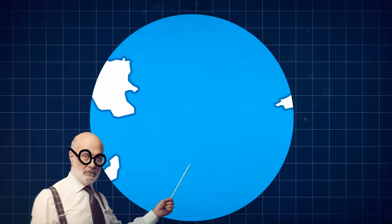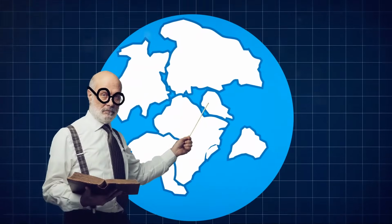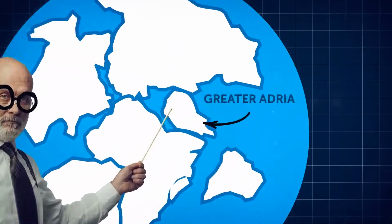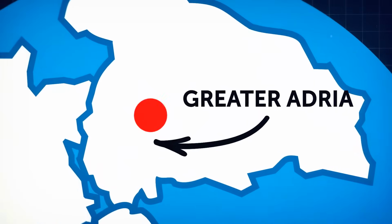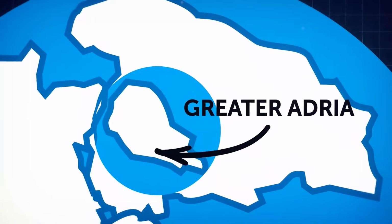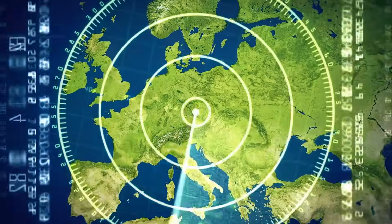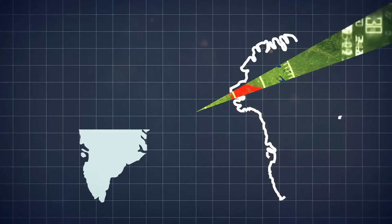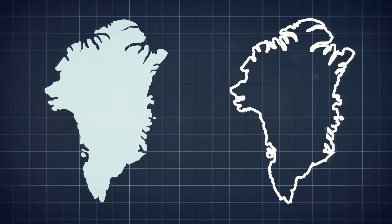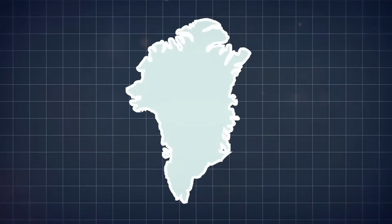Another lost and found continent isn't hiding in the ocean, but under Europe. It's called the Greater Adria, and it collided with Europe and started to sink under it around 140 million years ago. Today, it lies beneath Italy, Greece, and the Baltics. Its size and even shape matched that of Greenland, the world's largest island.